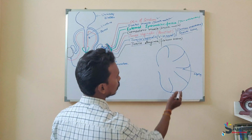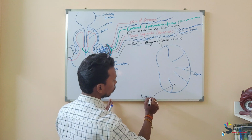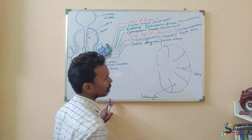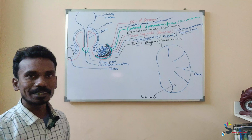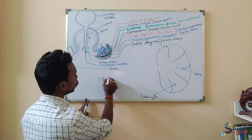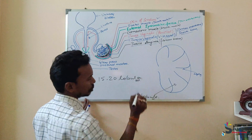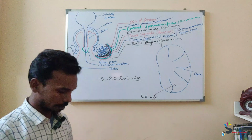So basically this space is known as lobule. This space is known as lobule. As per NCERT, you find 15 to 20 lobules on average in a single testis.